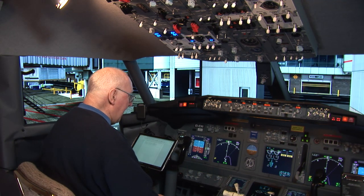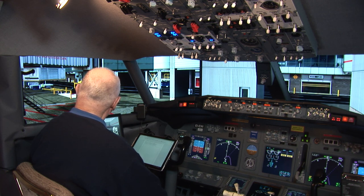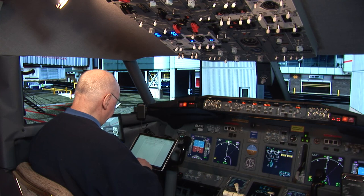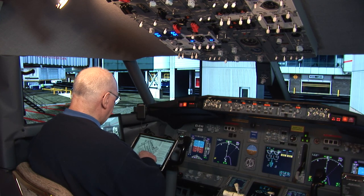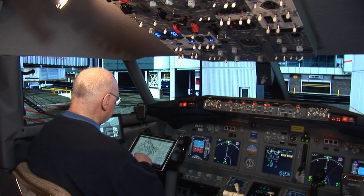Well, we have Mike, and it's talking about 6 left and 6 right and runway 5. So if we're going to be departing from 6 left, let's hope that's what we get. 9,697 feet of runway, plenty of runway. Yes, we should do all right on that.